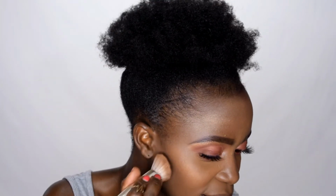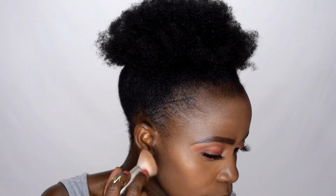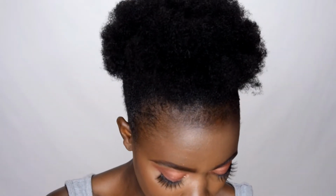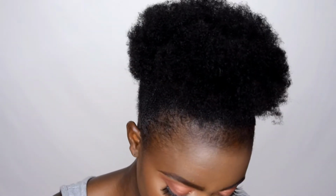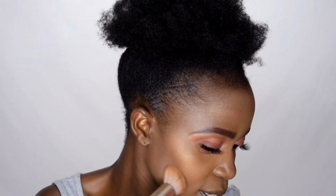So I would pack that, deposit that powder there, and I don't want to go all the way down. I want to stop right here. So I'll just do this and just press it on my face. I don't know if it's making a difference on the camera, but on my mirror it's giving me the perfect contour.